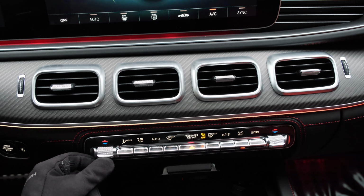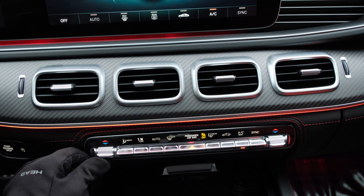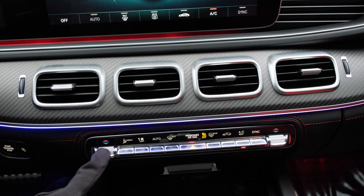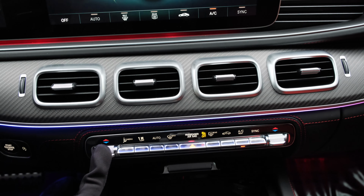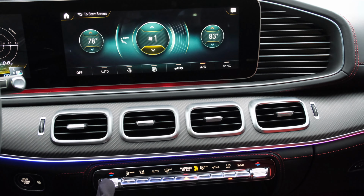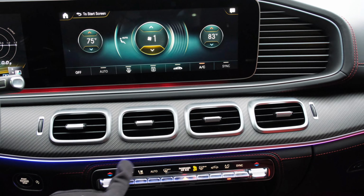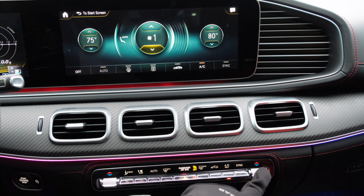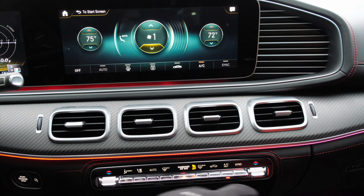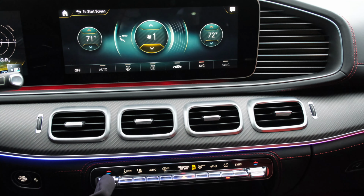And then the heat adjustments will be right here. If I lower the temperature, it changes to blue on my side. I'm going to lower it all the way. Let me move back a little bit. As I lower the temperature, it changes to purple on the other side as well. Go all the way to 72 and on the other side as well.